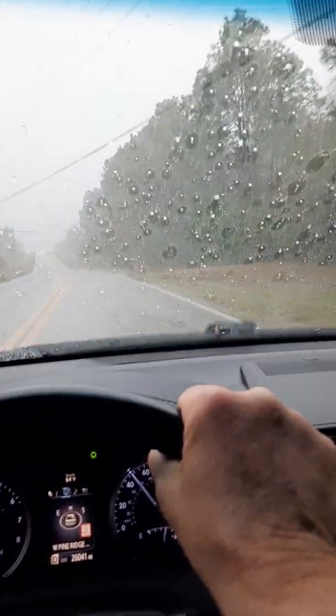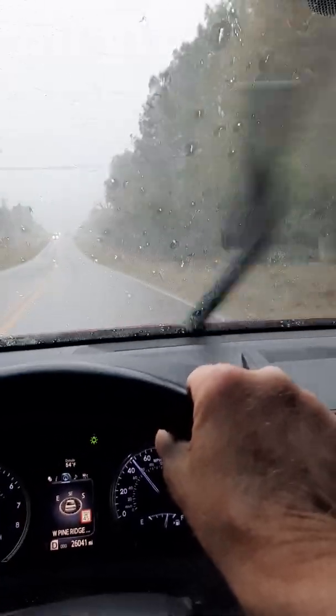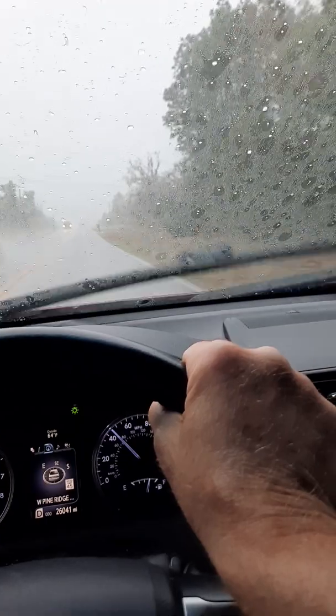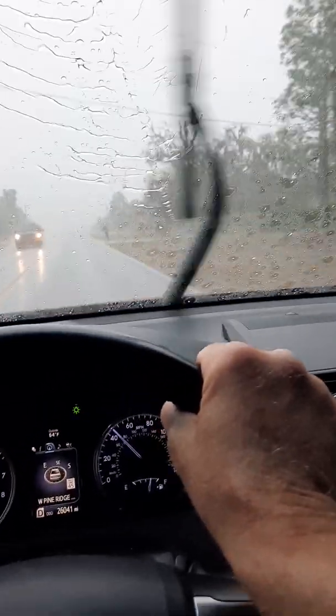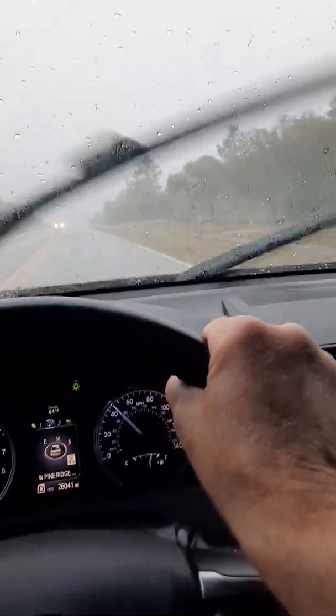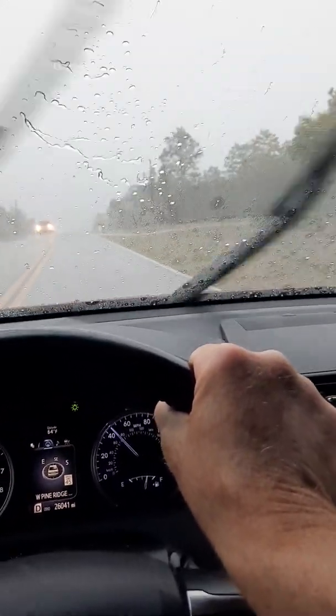This is part of a big cold front that's getting pushed down from the north and connecting with the Gulf and pulling a lot of moisture out of the Gulf, and that's obviously how we get all our rain.